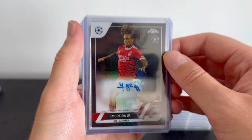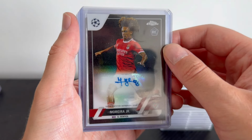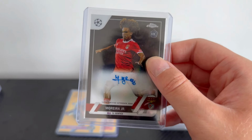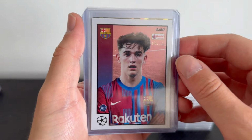Killed it for Benfica, got a move to Chelsea. Just looked like an absolute mad guy on the pitch, doing lots of skills, but not really producing a lot. This is numbered to just 10, autograph. I think a lot of people have cashed out on him already, but I am holding on for a resurgence this year. We then have Gavi to 10.